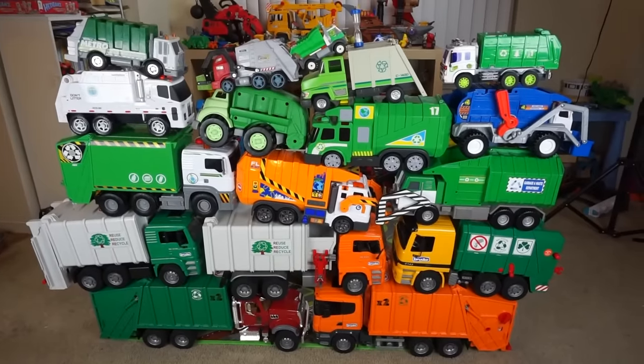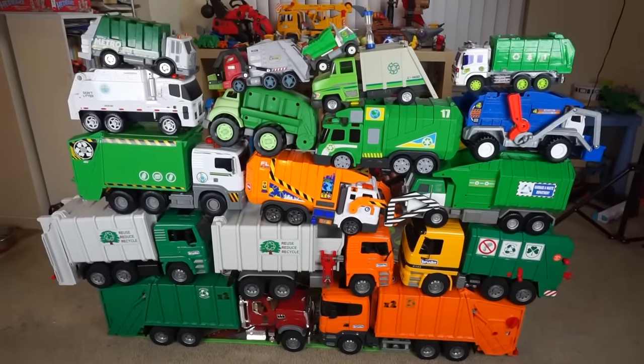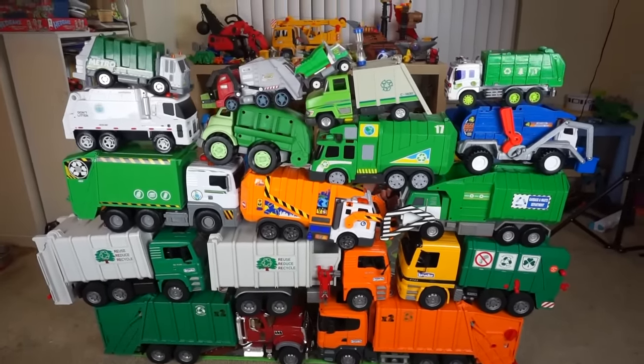Whoa, what's this huge wall of garbage trucks? And where's Jack-Jack? Where could he be?